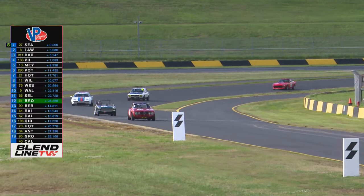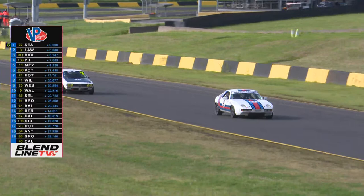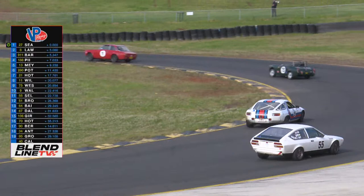And knowing the way that Wayne Seabrook does his races, it's not going to be a chance that anyone's going to get close to him. Although they did get a little bit close to him in the last race. Yeah, the last race was a bit of a surprise.